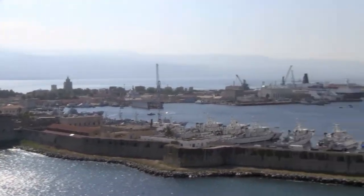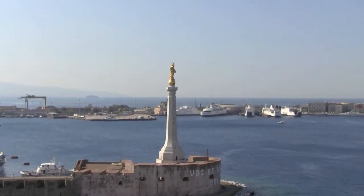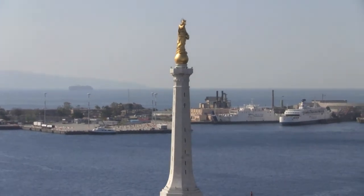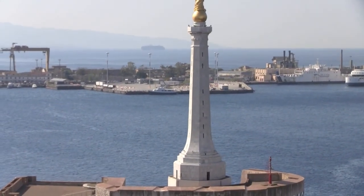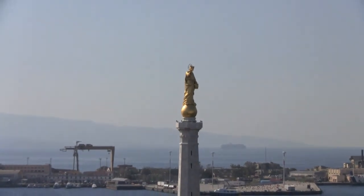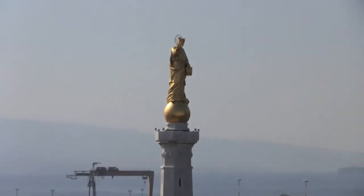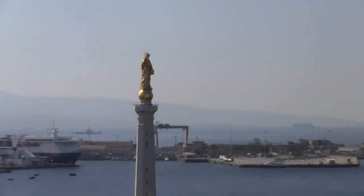The other side of the port, pulling into Messina, Sicily. A little lighthouse type thing. Oh, it's pretty high up actually, a couple hundred feet probably. Not sure what that is at the top. Roman god probably. It's just not a Roman aged pier. It's very gold colored. I'm not sure that shows up in the video.